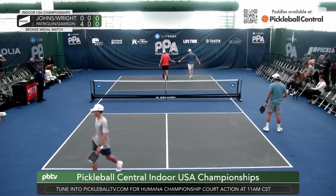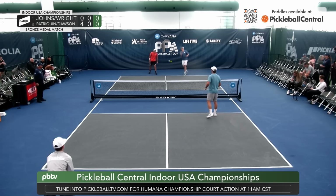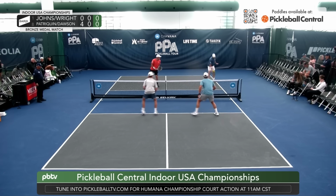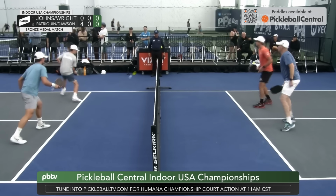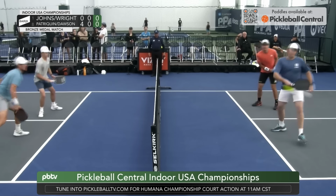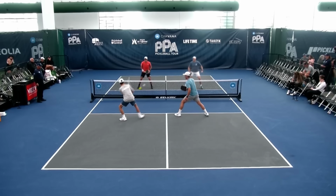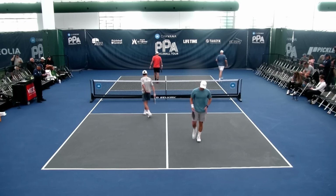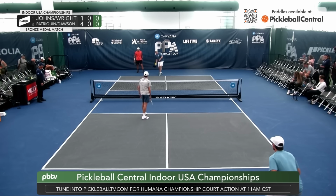With a rare missed dink from that right side. And from well below the net is Matt Wright with a backhand speed up, as you'll see here on instant replay, going right towards the middle. Great little Matt Wright flick that we usually see, but not from that low all the time, so a good spot there.